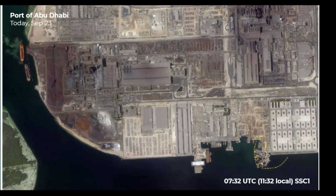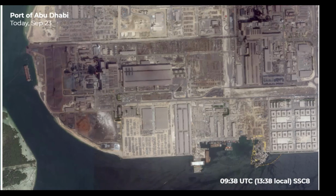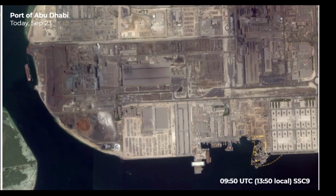At 7:30 or 7:32 UTC, you can see that the red ship is starting to move, and obviously we can see the movement of certain parking lots fluctuating in the number of cars or vehicles. 2 hours later, we can see that the red ship is actually gone, and obviously we're still seeing the movement of vehicles in both the parking lot and the smaller port to the southernmost part of the image. And finally, we have an image only a couple of minutes later, but the information is still there.